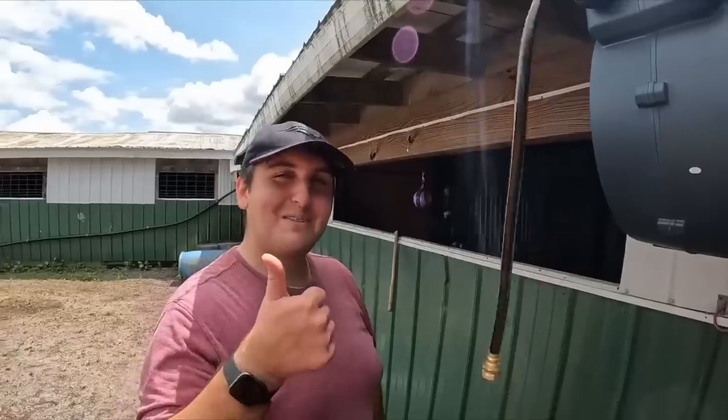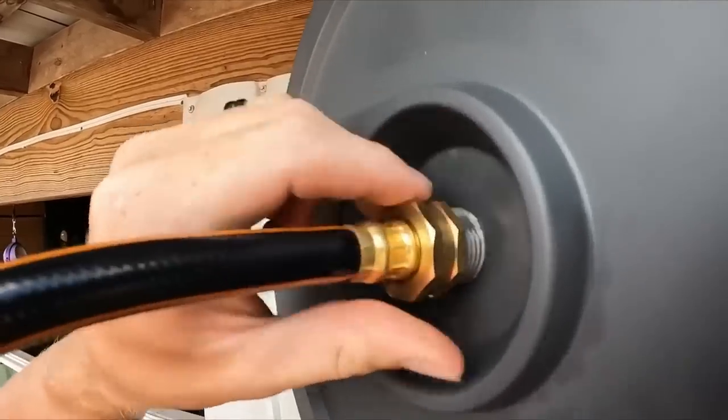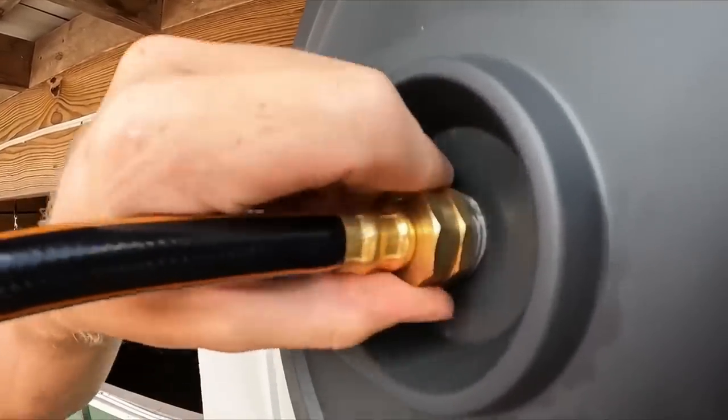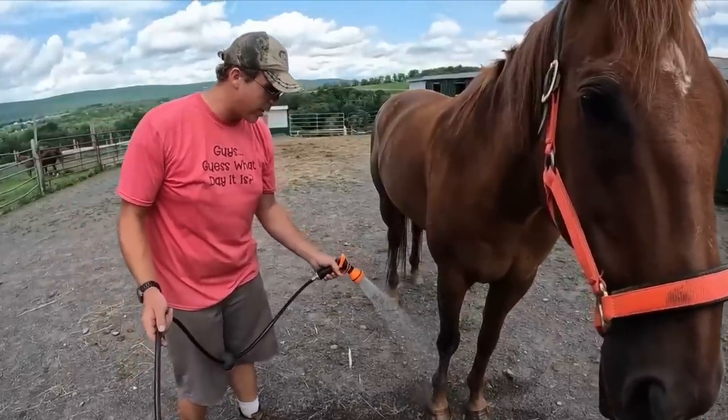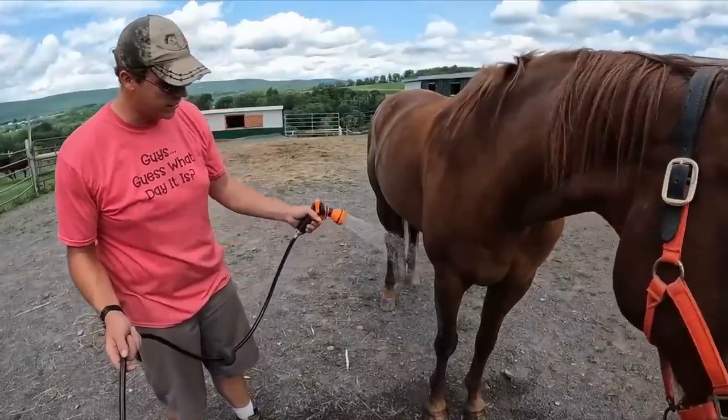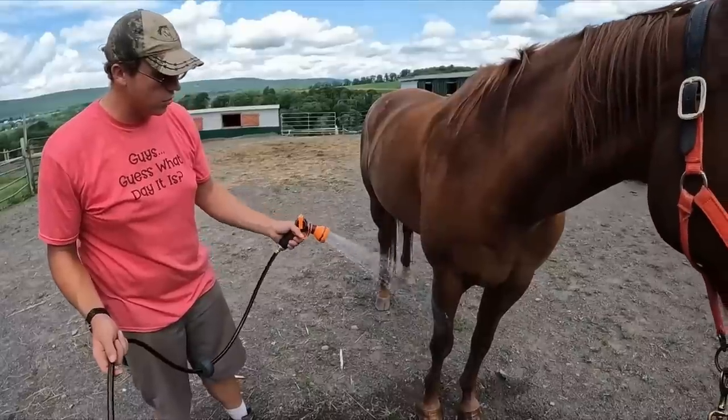Fixed. Approved. So, there you go. And when you're washing off a horse, what you want to do is go nice and gentle, and you want to start on the legs and very slowly work your way up.